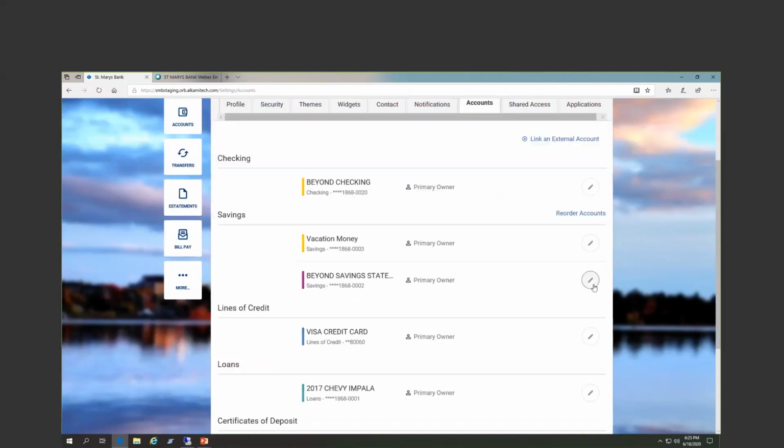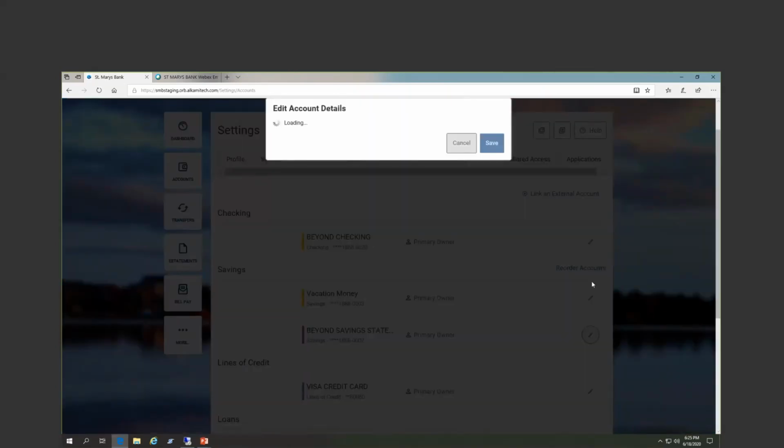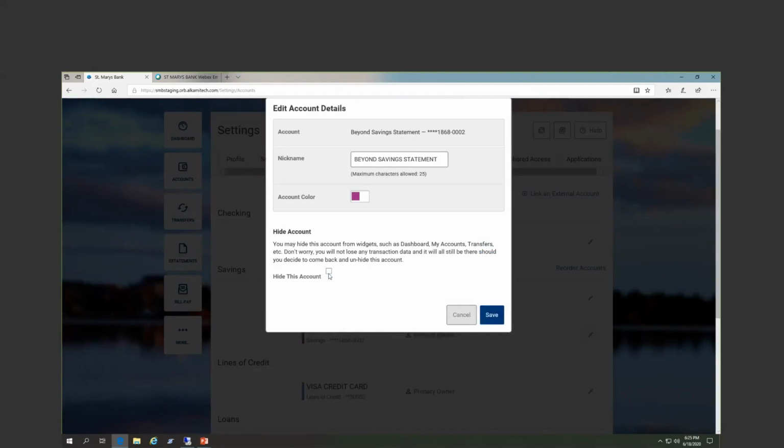Let's say you have an account that you don't want to see in your online banking. All of the shares that you are on will display automatically. If there's any that you don't see listed there, please contact our member contact center or visit a branch for assistance. So if I don't want to see my Beyond Statement savings, all I have to do is click the edit icon and then hide this account.